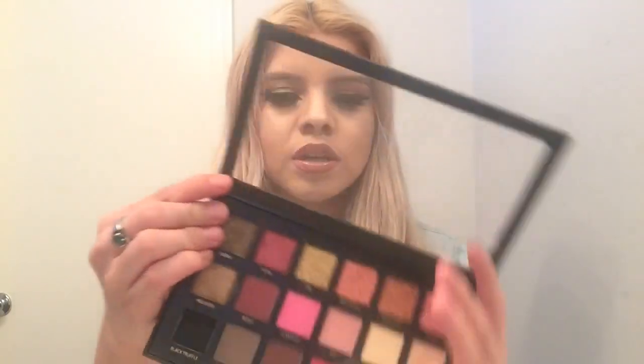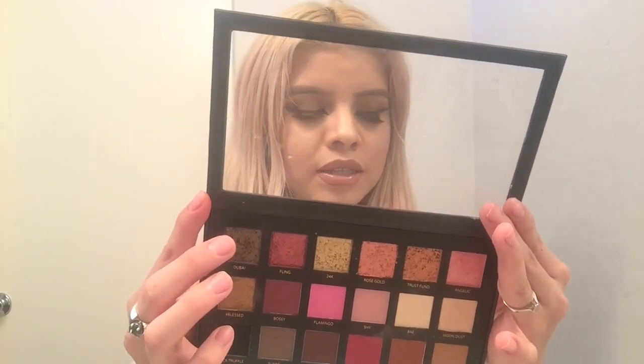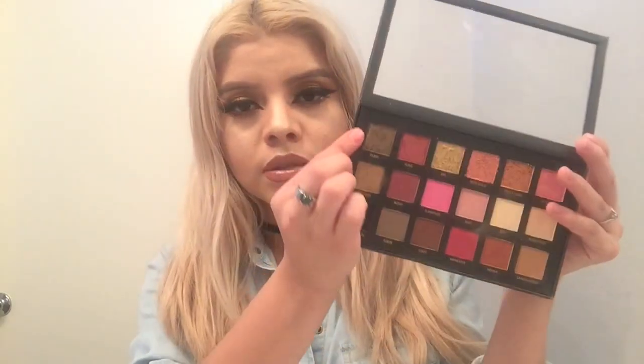Second of all, one of the most talked about things about her palette was these 3D metal pressed pearls pigments texture eyeshadows, which are these. These are really, really beautiful. But what I hate about them is when you try to apply them with a brush, you can't apply anything at all. And she said that they weren't meant to be applied with a brush. They were meant to be applied with your finger.